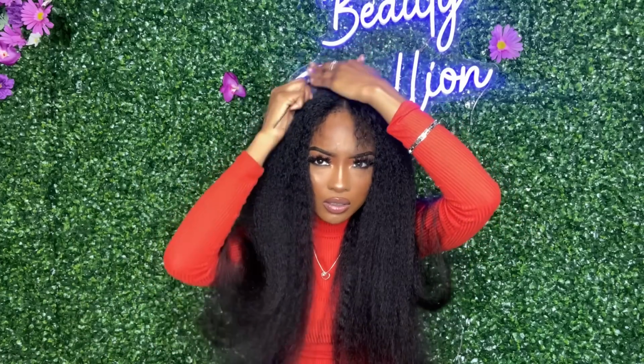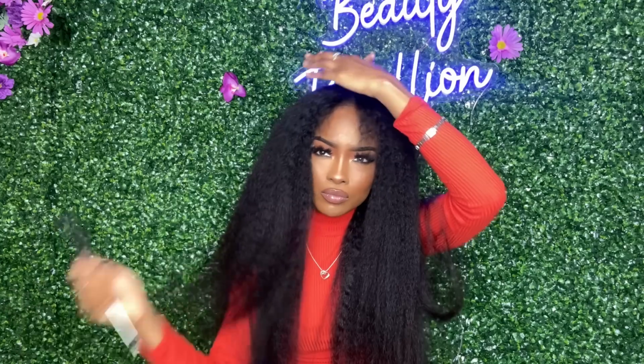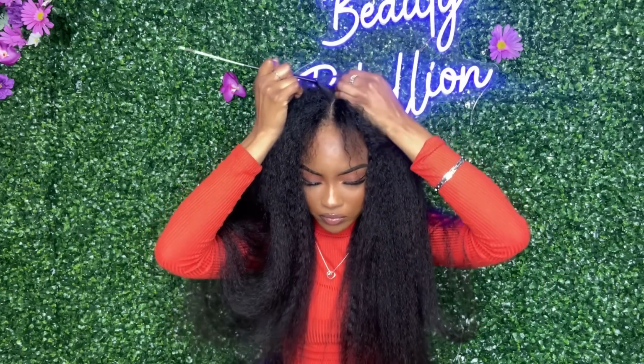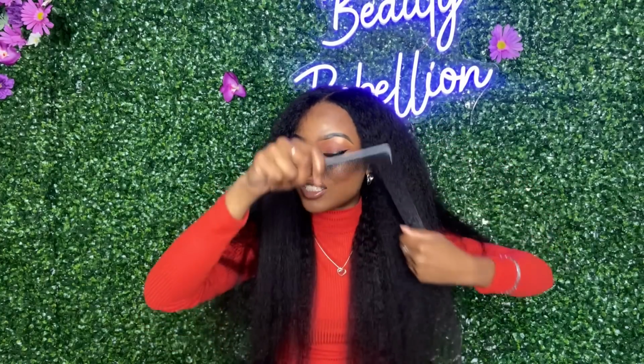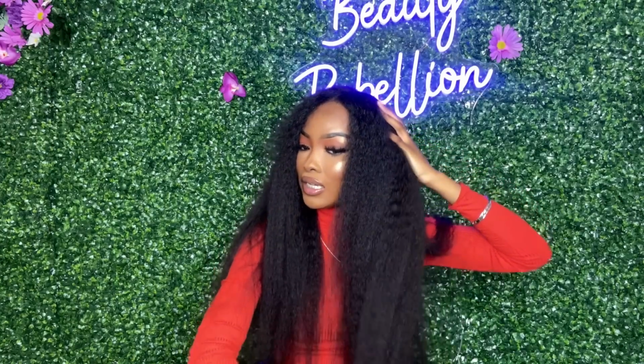There we go. I'm trying to comb it in with the hair just to get a feel for how it's gonna look. So there, I think that's the middle. If it's not, that is the closest that we're gonna get to the middle of the head. So like I said, just combing the hair with my hair just to see how it's blending.